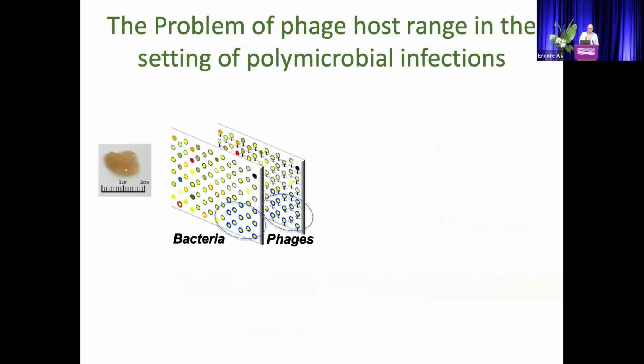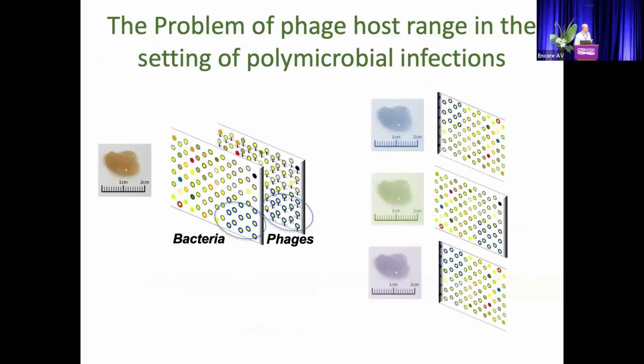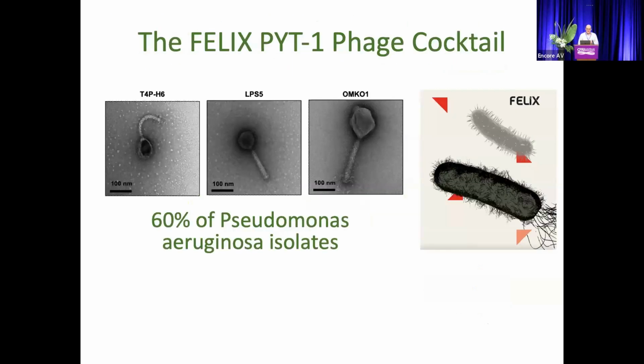And to show you a little bit, maybe graphically, what this problem looks like, if you imagine each of those dots there is a bacterial species, and the phages that mirror it are the ones that are sensitive to it. I realize the graphics look a little bleached out here, but the point is if you have a bunch of these different isolates and each individual person has their own set, it becomes very difficult to apply a generalized approach to this that, again, isn't personalized medicine.